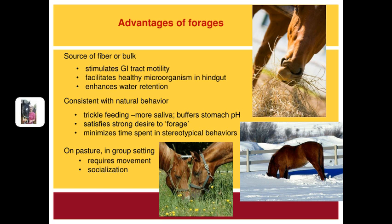In addition to how well forages support the functions of the gastrointestinal tract, eating forages, small amounts over extended periods of time, are consistent with the natural behavior of horses. An almost continuous intake of forage stimulates saliva production because of all the chewing required. The pieces of forage, when swallowed, form a low-density mat that floats at the top of the stomach contents, which serves as a physical barrier between the acid secretions in the lower portion of the stomach and the upper regions, which don't have the same protective mechanisms.